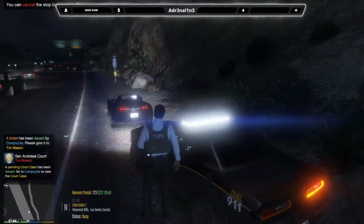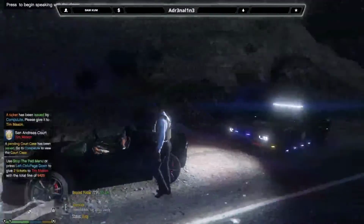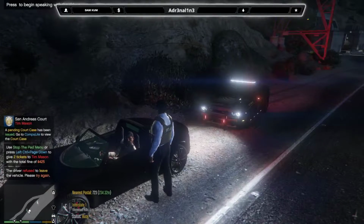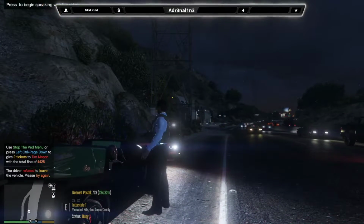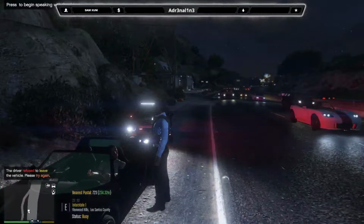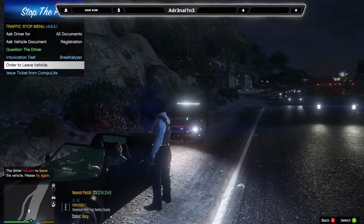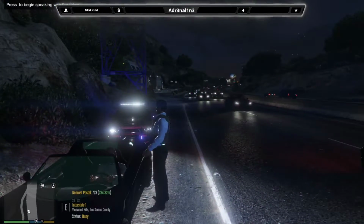Yep, towing his car. Can't be doing this. Alright, buddy, you mind stepping out of your vehicle? You mind stepping out of your vehicle, sir? I'm going to ask you one more time. If you don't want to get out, then I'm going to have to force you out, alright? So you can do the hard way or the easy way. Go ahead and get out, sir.